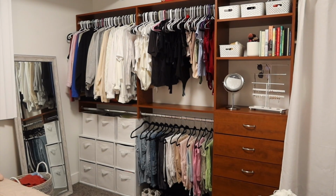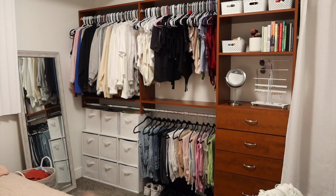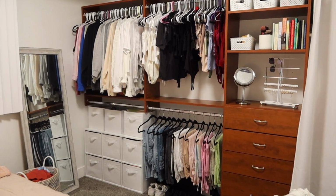So this is an overview of what it looks like. Let's take a flash to what it was before. And then back to this. I'm obsessed. It looks so good. So let's start over here.